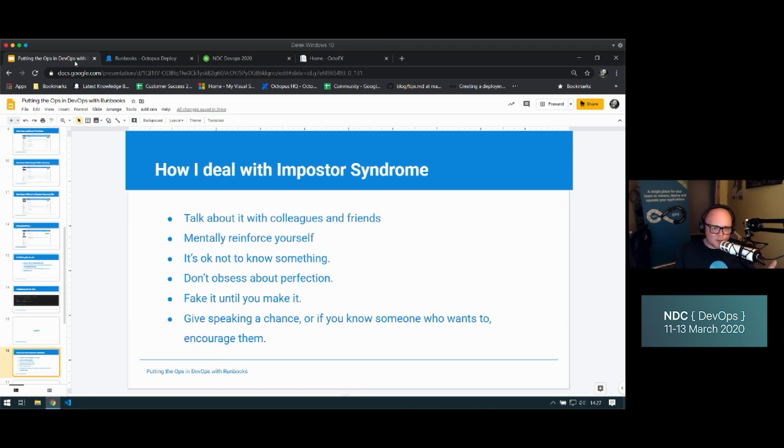Talk to your partner about it. Then maybe talk to friends, colleagues as well. If you can't talk to your colleagues about it, then there's probably a bit of an issue there with your work environment. But being open about it will encourage other people to talk about it. We all make mistakes. We all feel rubbish occasionally, but definitely just open up and talk about it.